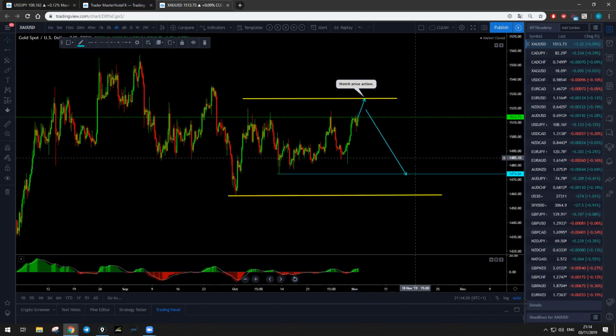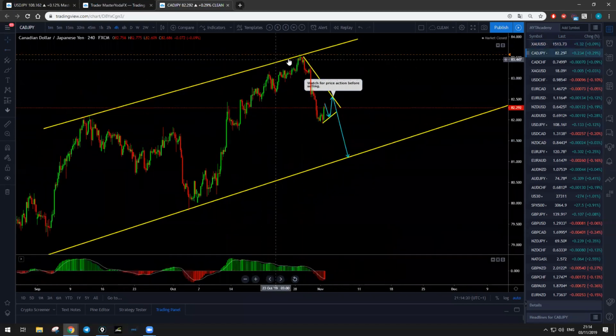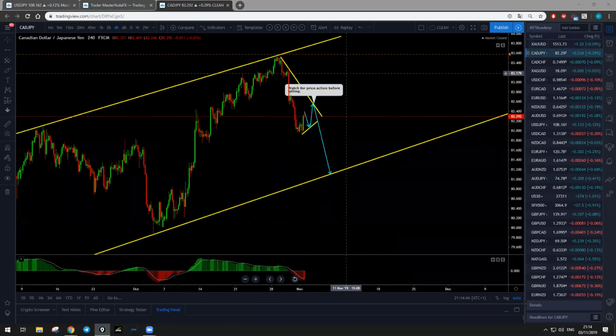Okay, let's move forward. Cadian. As I showed you, we've been in the trade from here. So those are two trades which we added on Cadian. That one was a slightly risky setup, and we know how to trade it and when is the time to enter it. So for now, you cannot do anything at the moment.